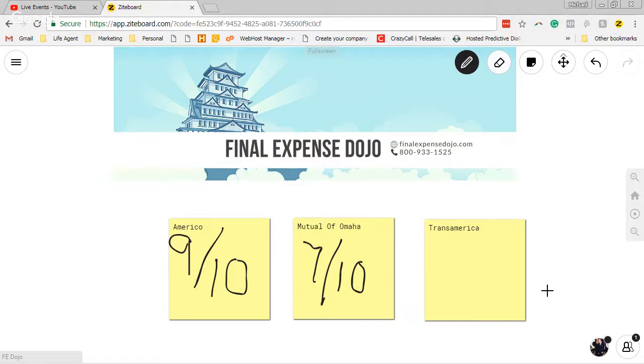Transamerica, one thing that's really nice is they pay the same comp on all ages, which is 45 to 85. The same comp. So even if you have like an 85-year-old person, they're going to pay full comp, which is unheard of in this industry, right? They do have some great renewals with Transamerica, and they have higher comp than most carriers. So I'm going to give them an 8 out of 10 for that fact.